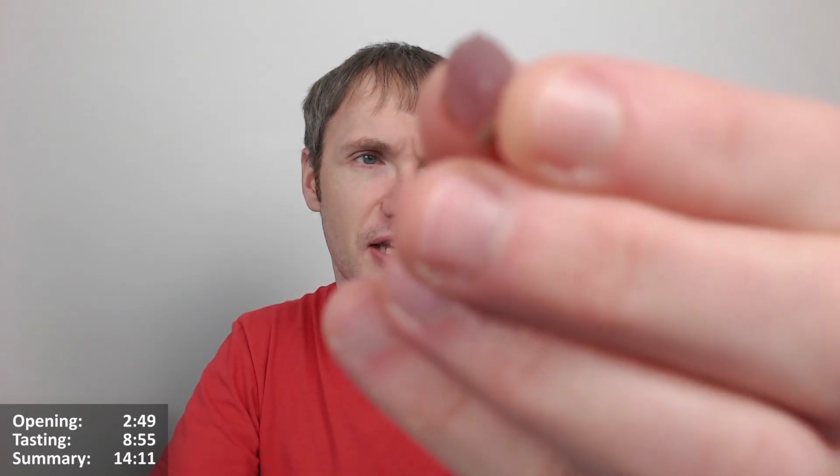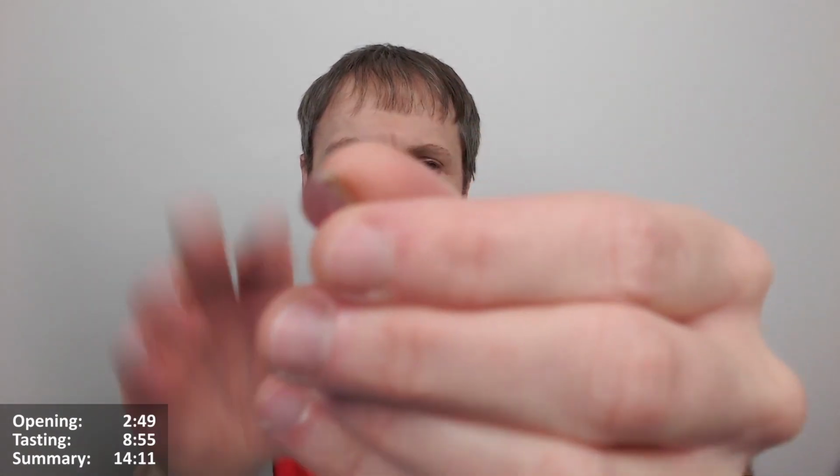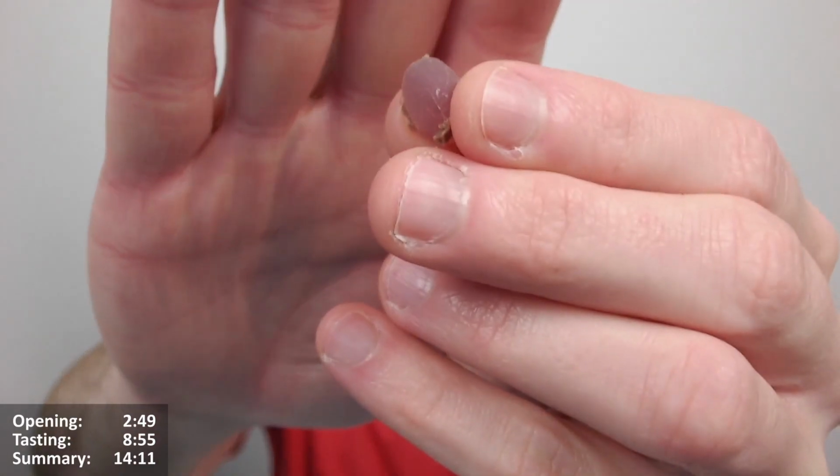I do really like it, though. I think it's really nice. I think the textures are lovely. Also crunch, but as I say, just maybe a bit too tough for these jelly pieces. I like the colour of them, though. Focuses in a bit better. Yeah, but as I say, they're quite tough.